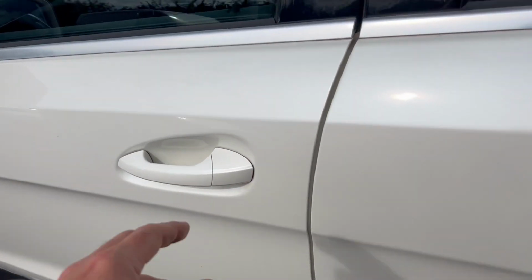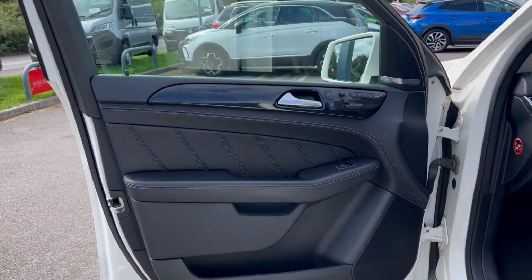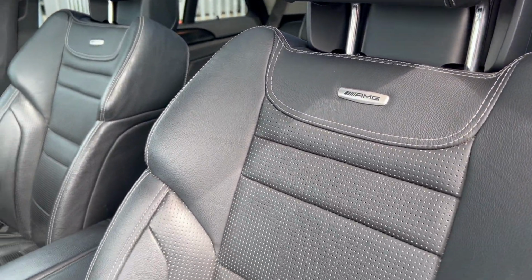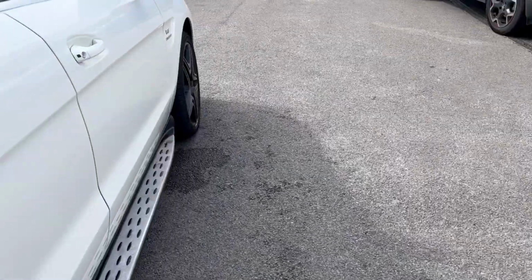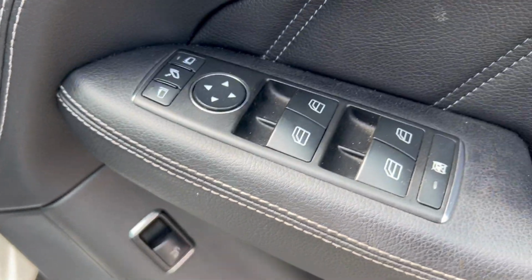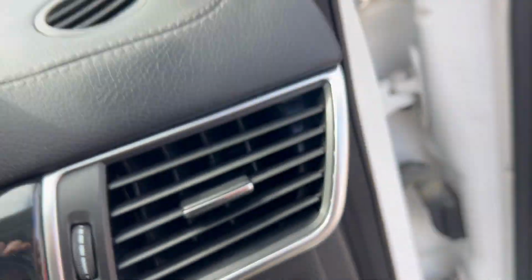Right, let's have a look at the front here. We've got electric seats both sides, tinted windows, door cards are looking great, and the interior is looking really nice and on point, and lovely AMG leather seats as well, all looking great. Let's go around to the driver's seat and check this one out as well. So yeah, all looking very nice and tidy. There is a power gate button there. I don't know how to operate that. I guess you probably pull that and the gate comes up.